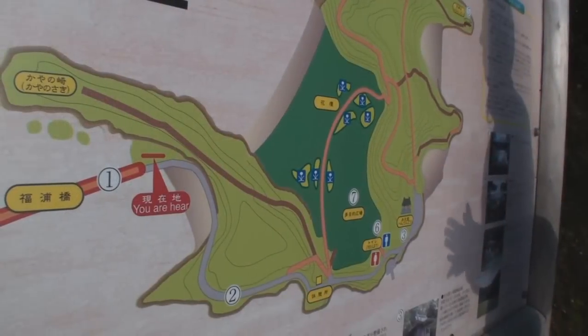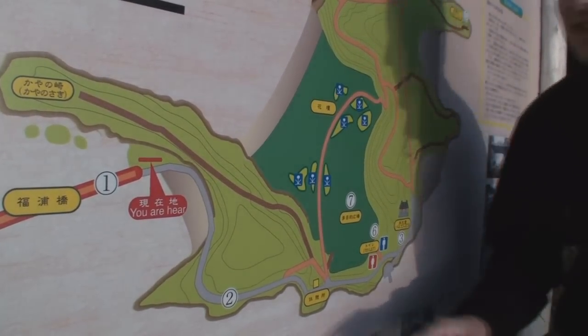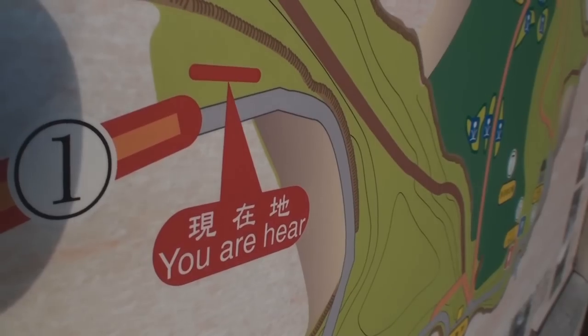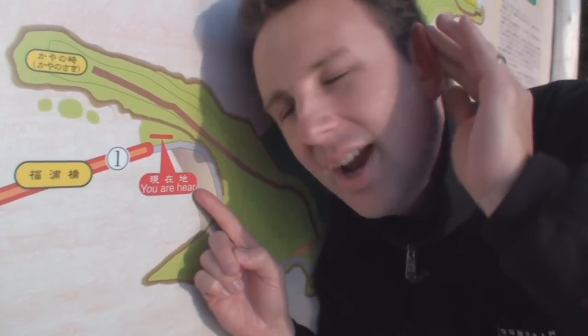Here is a map of Fukuhara Island, and as you can see, you are here. What? Can't quite hear you. Where are we? Oh, here. Oh, now I can hear you.